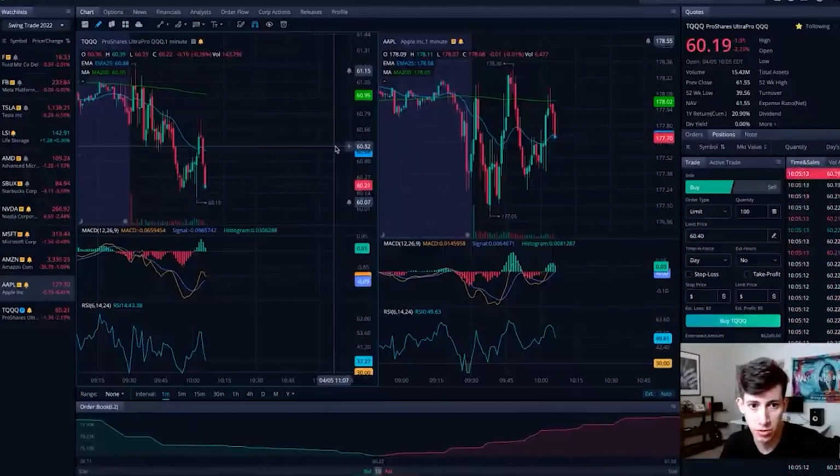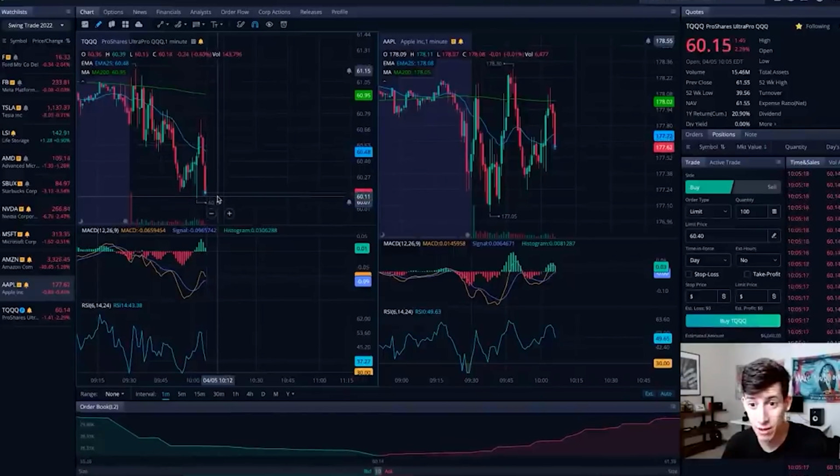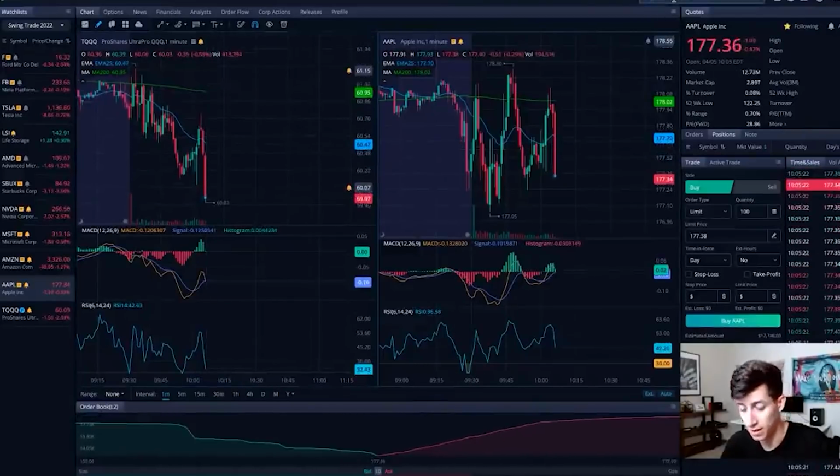Because I'm up on SQQQ quite a bit. So with that being said, you know, dang, look at that. Look at that red candle. Wow. Hey. Look at that.